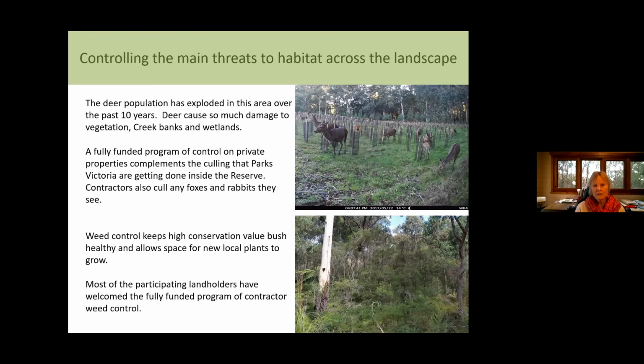The contractors also cull any foxes and rabbits that they see. Weeds are another one of the main threats to habitat in this area. So weed control keeps high conservation value bushland healthy and creates space for new local plants to grow. Most of the participating landholders have welcomed the fully funded program of contractor weed control.